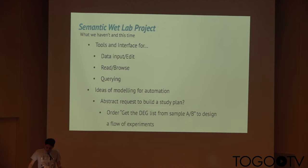And I also want to have an idea of modeling the experimental protocol for automation of the wet lab experiment. And I also want to create a system which can accept a query, like you get the differentially expressed gene list from sample A and B. So the machine will create a study plan and then execute it by robots or something like that.